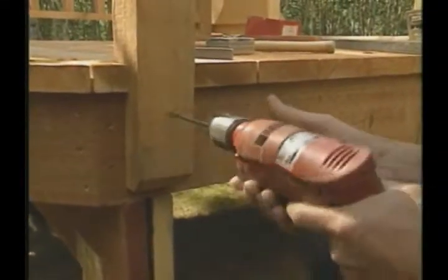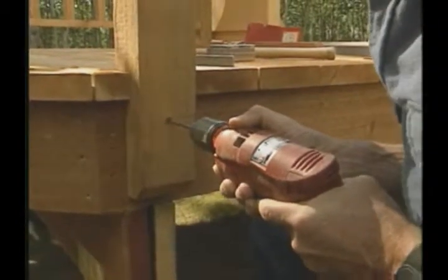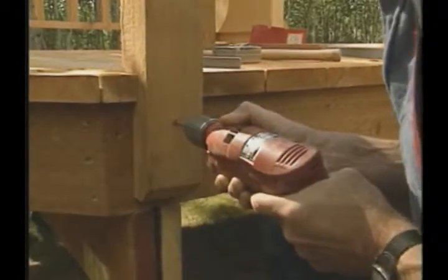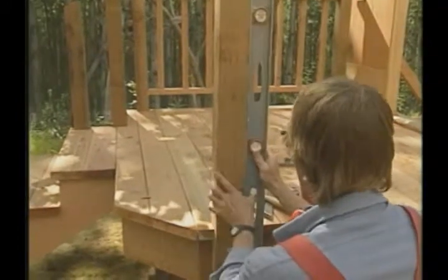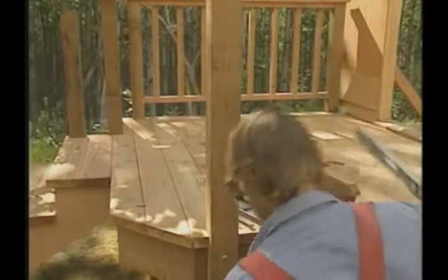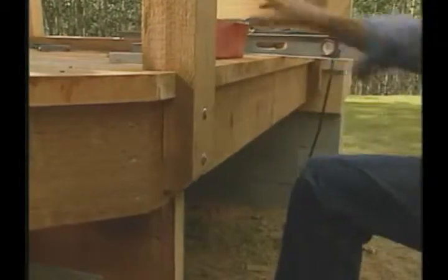The posts are attached to the framing with 2 3/8-inch carriage bolts. Drill the upper pilot hole first, the same diameter as the bolt. Drive the bolt home. Plumb the post. Then you can put in the second bolt. After tightening the bolts, check again for plumb in both directions and shave or shim if necessary.